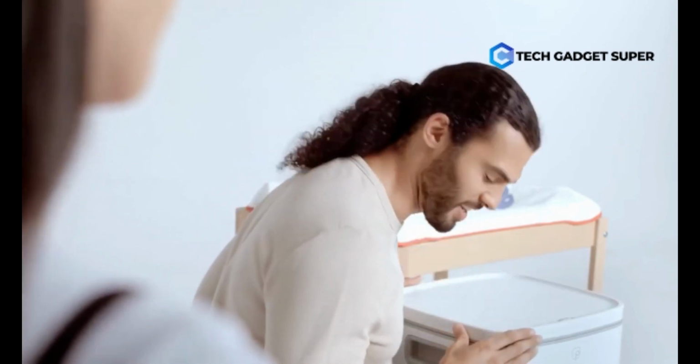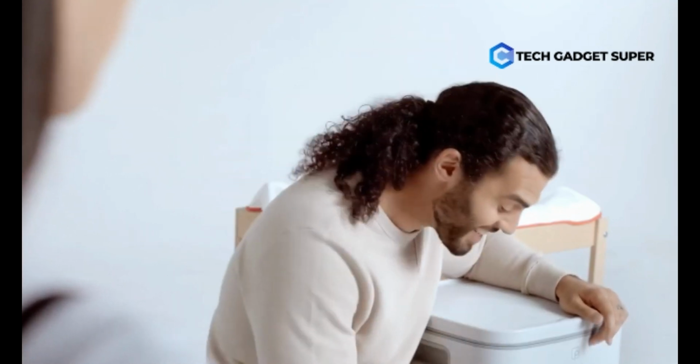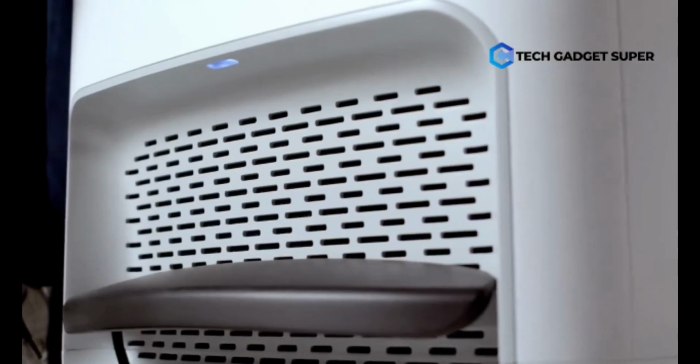What are you doing? Just checking out Petal's design. This thing's a work of art. Check out the soft close lid. Did you hear that? Hear what? Exactly. Nothing. I hear nothing. This thing is whisper quiet. And the nightlight tells us it's working. It will help with those middle of the night feedings.